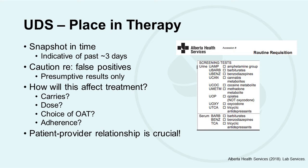If there is a positive UDS for any drug, what are the implications? The initial reactions are that the clinician might consider decreasing carries or confronting the patient. A positive UDS result should not always affect treatment decisions. Reducing carries may increase barriers for patients to access medication, resulting in more harm. It may be indicative of adherence, but overall will not drastically affect the dose or choice of OAT.